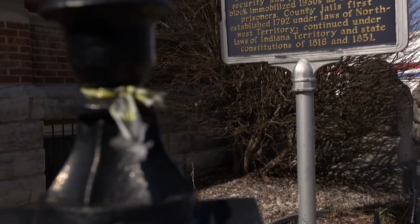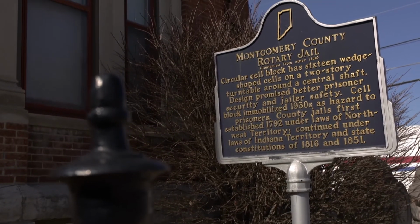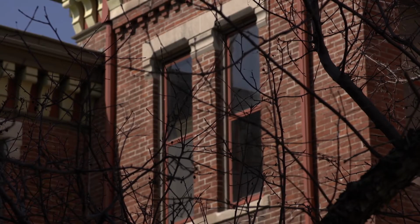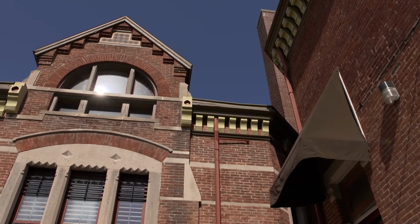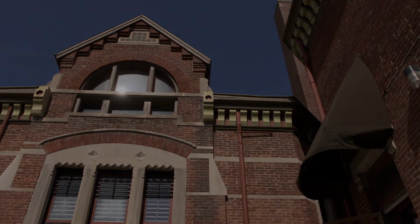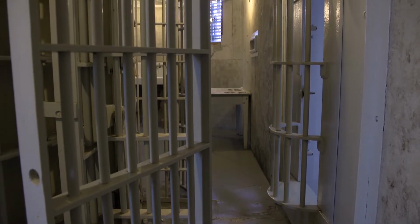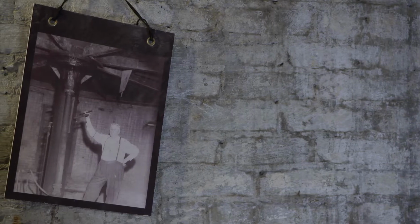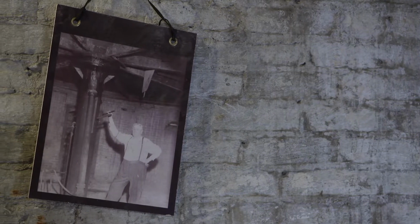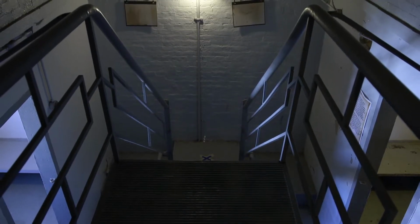We are at the Rotary Jail Museum of Crawfordsville, Indiana. It was the first Rotary Jail Museum ever built. It was the first of 18. Only 3 of those still exist: the one in Gallatin, Missouri, the one in Council Bluffs, Iowa, and this one right here. The Montgomery County Rotary Jail system was built in 1881 and remained operational until 1973.